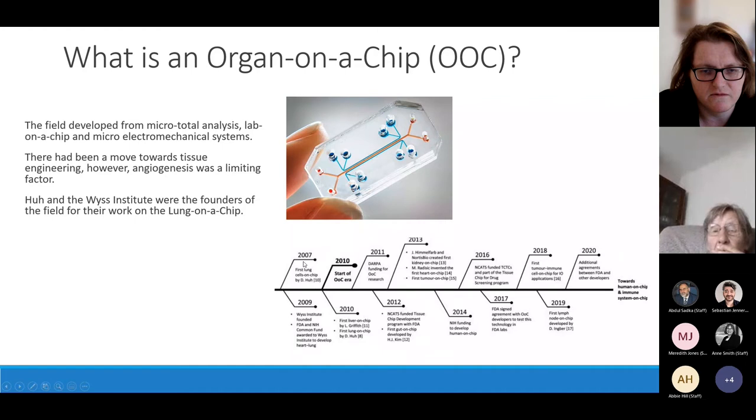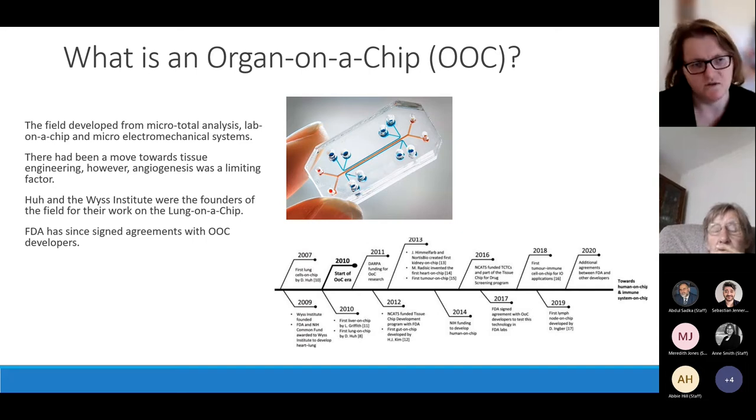And he first came up with this model in 2007. He went on to work at the Wyss Institute at Harvard, and the kind of OOC era began in 2010. So it's a fairly new field. So it's around 12 years old now. It's really been the Wyss Institute that's founded the field and developed it. They've spun out a company called Emulate, who've now moved over to Europe as well, and have involved the FDA in some of their developments to see whether or not these platforms can be used in new drug developments.